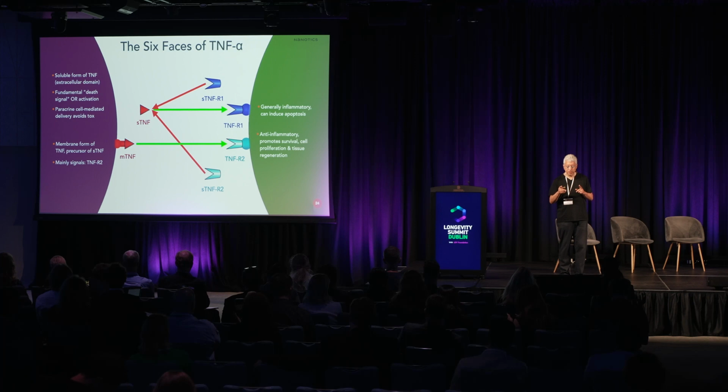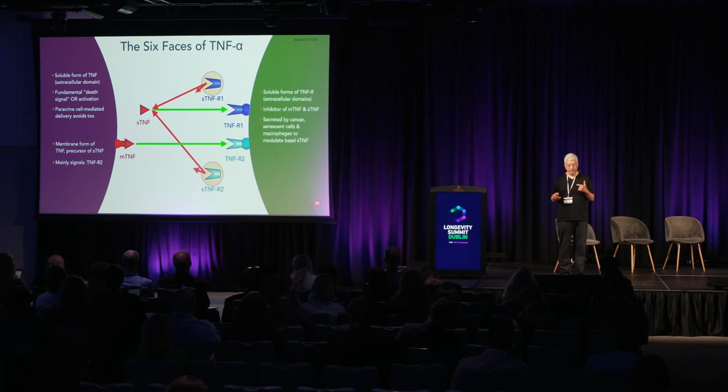Notice that these 2 pathways have oppositional effects. STNF ligating TNF-R1 is inflammatory and induces apoptosis. Membrane TNF is really the opposite of that. It's anti-inflammatory. Why is that important? Well, we'll get to that in a minute. I just want to clarify that STNF-R1 and 2 also bind and block membrane TNF.